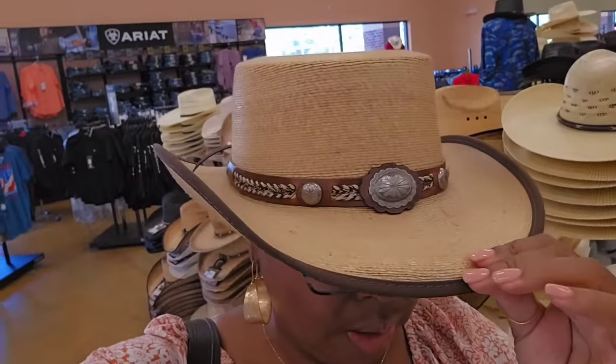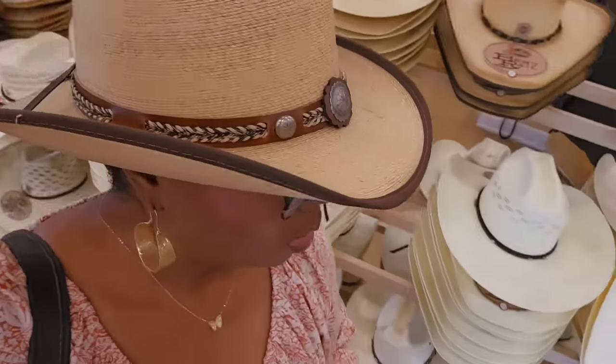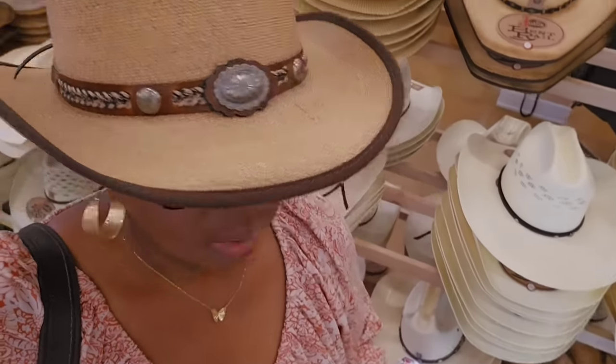Here's a pretty hat. Isn't that pretty, y'all? Like that one too. This is more, it's not as stiff at the top part. I don't know if I like that top part, but I like it.